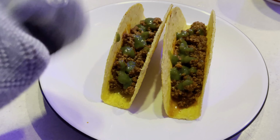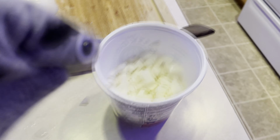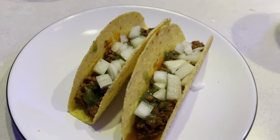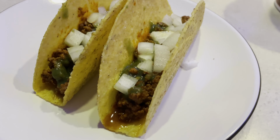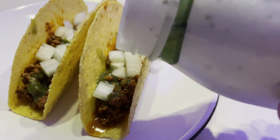Flavor secret one complete. Now, another option. Diced raw white onion. Next layer, next to the beef. Excellent vitamin C to help you fight COVID and other things Fox News invents. Now, the moment you've all been waiting for. Ranch dressing application.